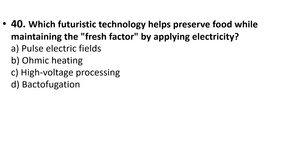40. Which futuristic technology helps to preserve food while maintaining the fresh factor by applying electricity? Pulse electric fields, ohmic heating, high voltage processing, bacteriophagation. Your answer is option B, ohmic heating.